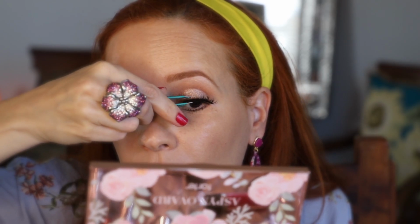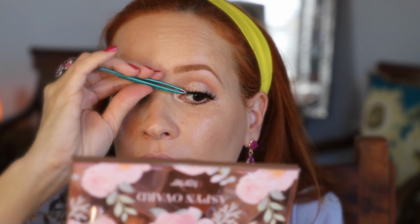Wow, these are really nice. So first you position it in the middle of your lash line, and then you attach the corners. Outside corner first, then the inner. These are so cool. All right, I like it.